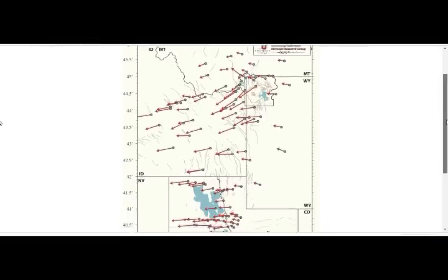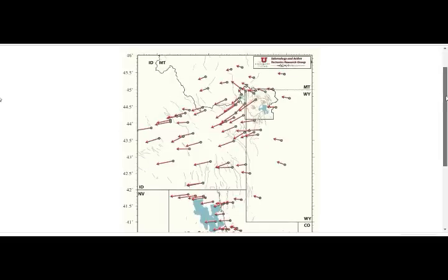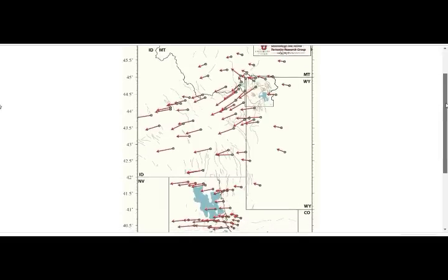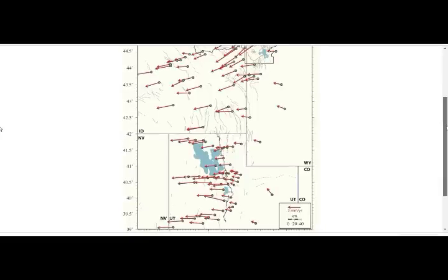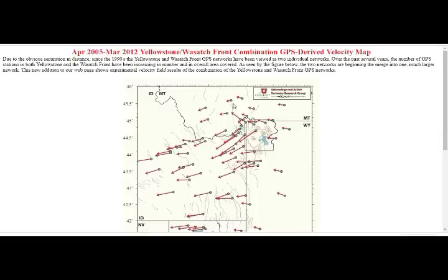Now, look, it's moving at 3 millimeters a year. Amazing. It's Colorado, Utah, Nevada, Idaho, Wyoming. It shows you how things are moving. Amazing. This is a lot of movement here. Very huge movement here. This is the lake that we saw that had the cyclical movement up and down, remember? Less movement up here. It's amazing. So there's a lot of stretching and activity. The earth is always moving.